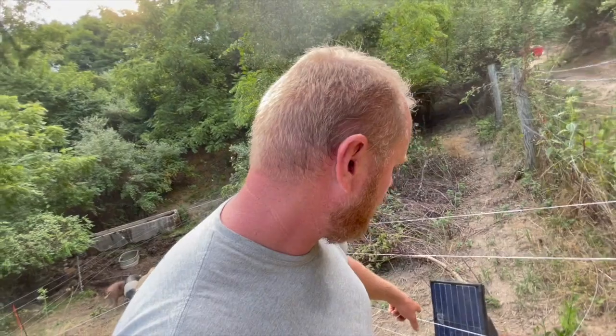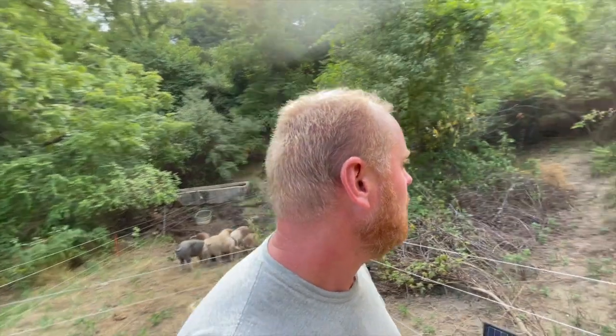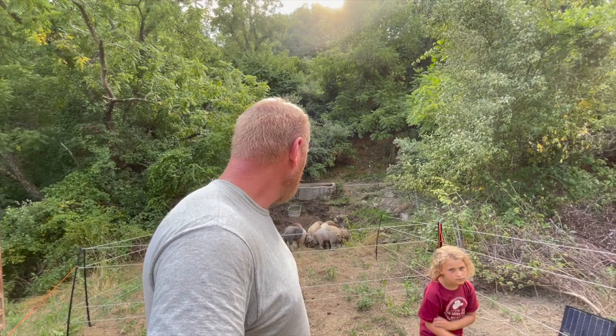I've got my Gallagher charger. I don't even remember what model that is. It's a good one, though. Is it the S200? S200, is that what it is? That might be the other one. Yeah, no, that one's the S200. Yeah, it's the S200. That thing is awesome. It is a hot, hot solar charger. And I really like it, but there you go.